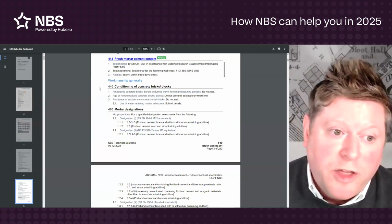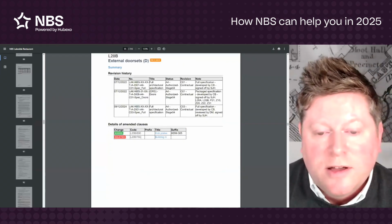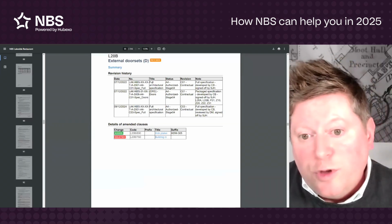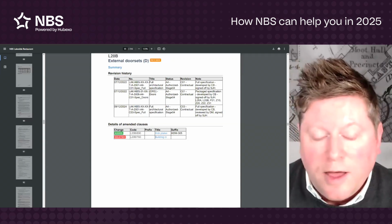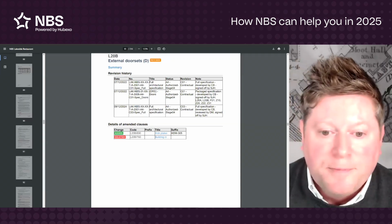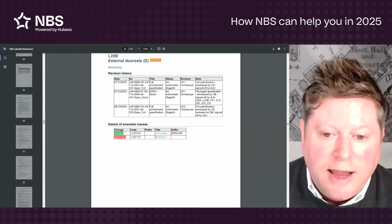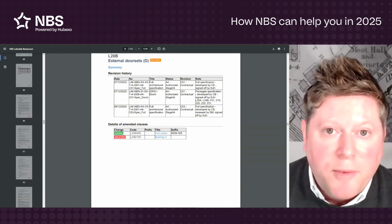If you contrast that with one of the other sections, let me show you the external door sets. Slightly different story here. Again, it was published with the full spec, but we only issued the door package once, and then again when it was the full spec again. And a slightly different story in terms of which clauses were changed in that time. So that's revision history and details of amended clauses.